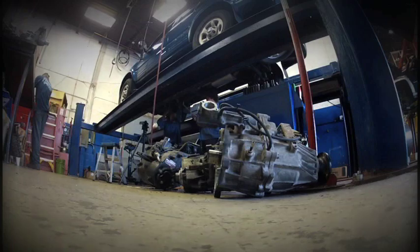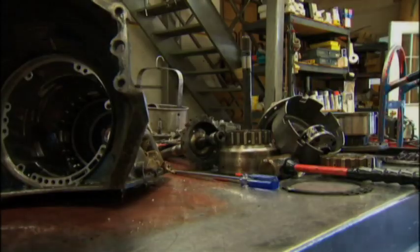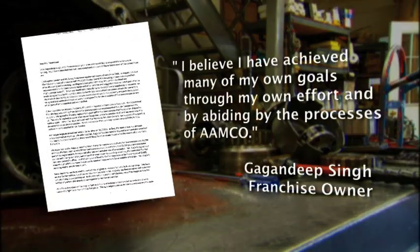In an email to the News 4 I-Team, a company spokesman said AAMCO believes the claims set forth in the complaint are without merit and intends to defend the matter vigorously, and previously provided us statements from 2 successful Maryland shops, one saying, "I believe that I have achieved many of my own goals through my own effort and by abiding by the processes of AAMCO."